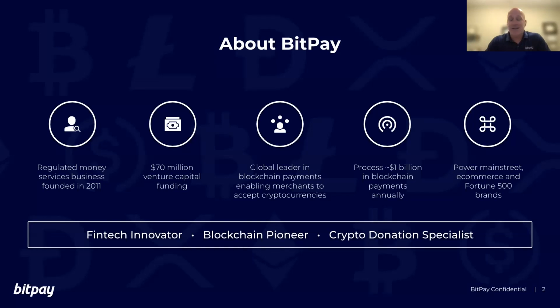So it's not an insignificant amount, but you can see that there's a lot of uptick and opportunity with cryptocurrency. And we power some Main Street e-commerce and Fortune 500 brands. And I'm going to share that with you in a second too.